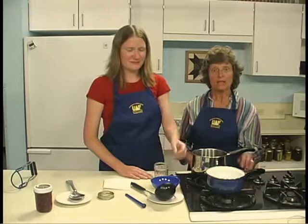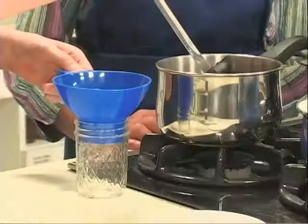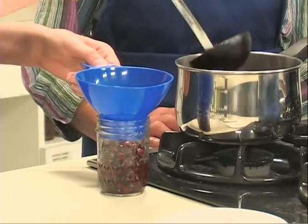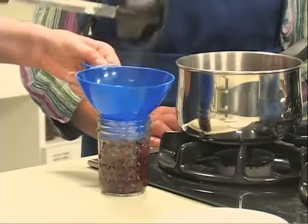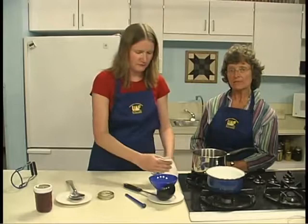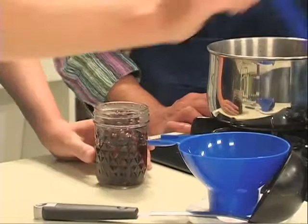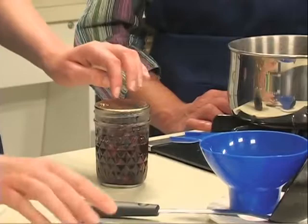For a hot pack method, place berries in a boiling syrup, juice, or water and boil for 30 seconds. Fill clean jars with the hot berries and the juice or syrup, leaving 1/2 inch head space. Wipe the edge of the jar with a clean paper towel or cotton towel and attach prepared lids and rings. Hand tighten and then process in a boiling water canner.